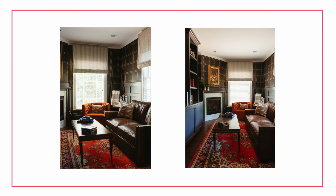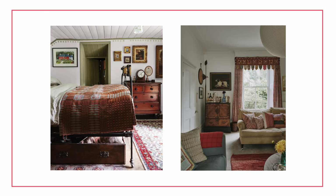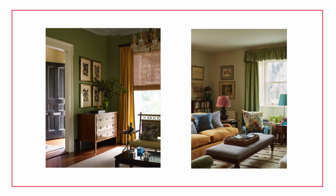And I think sometimes those spaces can benefit from mixing different interior design styles or different pieces from different eras to bring it forward and make it feel a little bit more contemporary. So you don't necessarily have to stick to one period of time and ride that till the wheels fall off. You can mix in some pieces from different eras to create something uniquely your own.